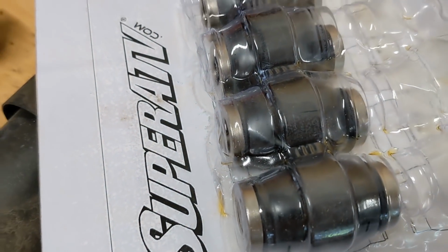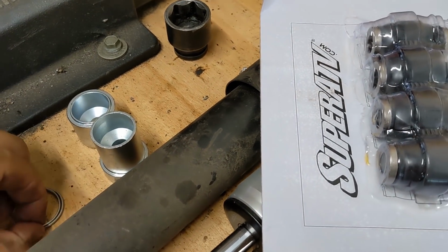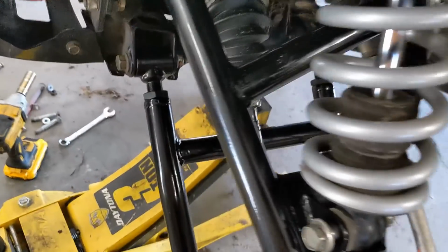And they're really easy to install. They give you these two tools. We'll show you how that works in a minute. They're super easy to install. As far as the alignment on the frame, they go right on there, very good. These are supposed to come adjusted.